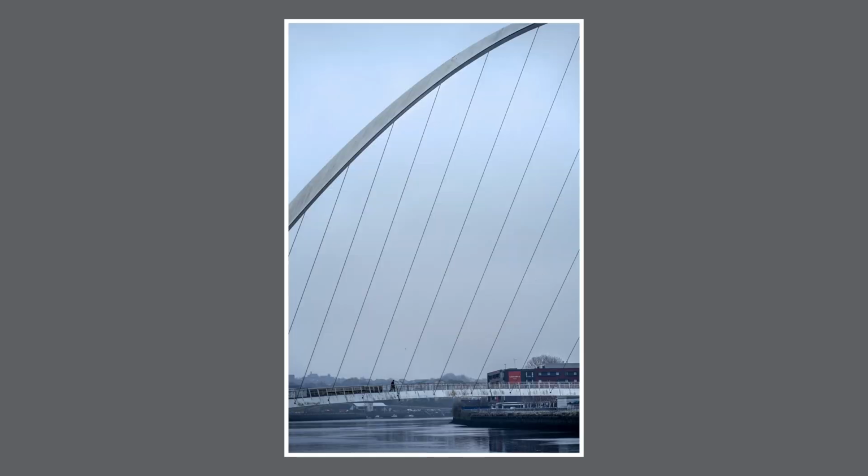I deliberately left the alarm in on the bottom right hand corner as a juxtaposition between the old and the new. As I headed down to the fantastic Millennium Bridge, I saw this single guy walking across the bridge.